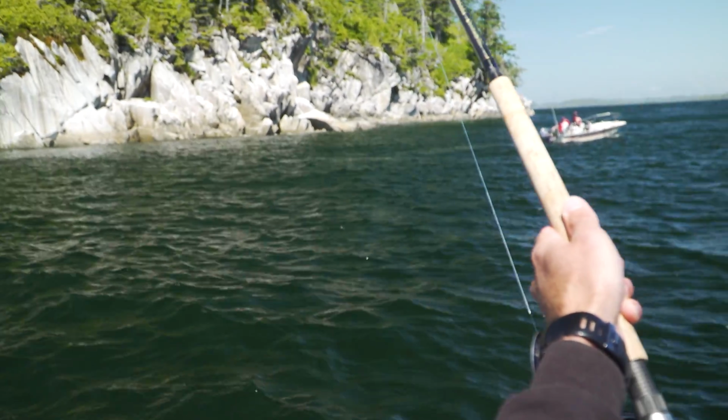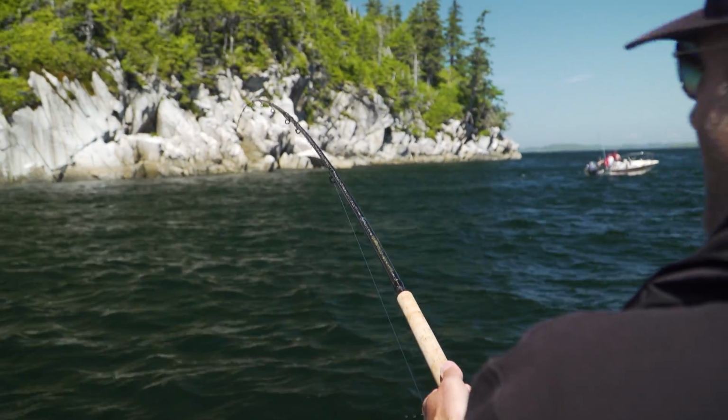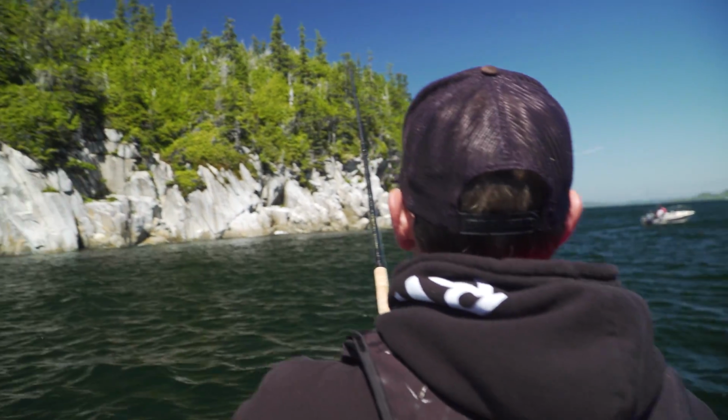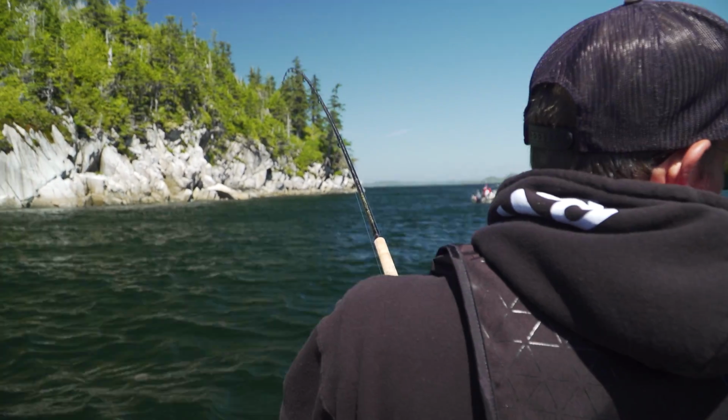This is acting like a spring. That was a good bite right there. We'll see here in a second. Oh, he's way out there. Could be a coho, though. These fish are strong. Oh yeah, he's right on the surface back there, long ways out.